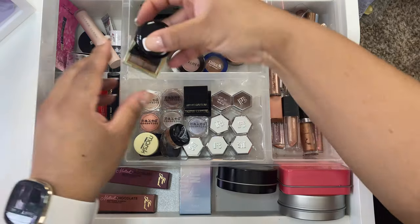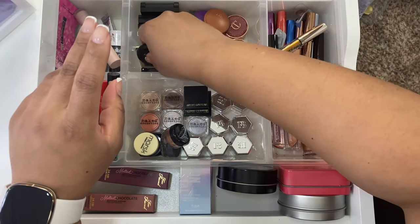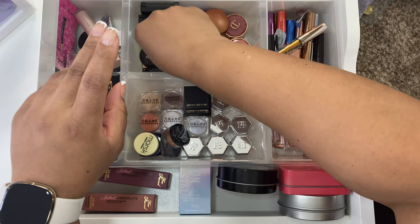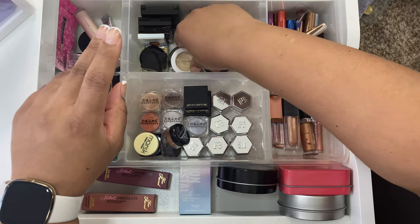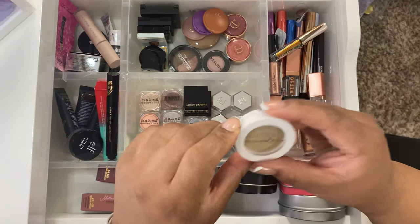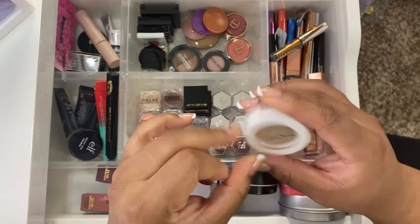Also have some more mini eyeshadows. I'm not gonna go through all of these, but just so you can kind of see what's in here, because it's a lot. I could talk about each individual eyeshadow if you really, really wanted me to. But this Colored Rain one is called Champagne Life. It's a beautiful gold.